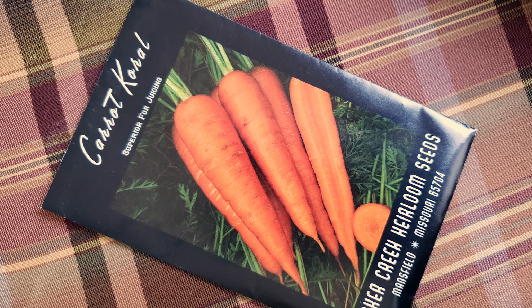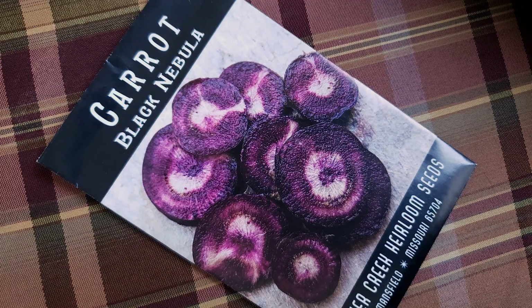But as I mentioned, last year I didn't have great luck getting my carrots to germinate. Again, black nebula carrot. I don't know if you've ever tried these black carrots. They're worse than beets as far as staining your fingers. They're that black. But they're good and they're really, really interesting. Another way to get different types of nutrients into your diet is eating those different colored carrots.